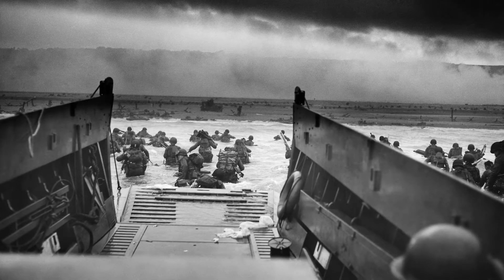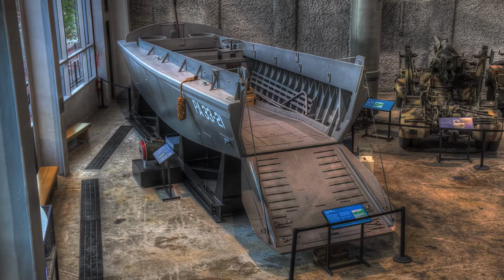Look at the boat they are in. This is a landing craft that the Americans used to get to the shore. Unfortunately, many men were lost the moment the doors of the craft were opened, prompting them to jump into the ocean, which caused a lot of men to drown because of their 80 plus pounds of equipment.